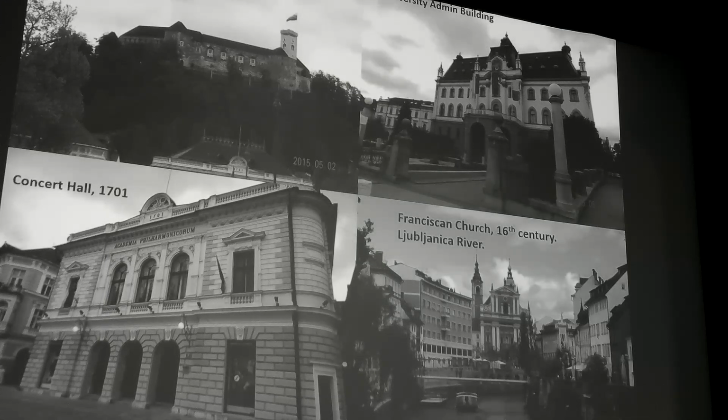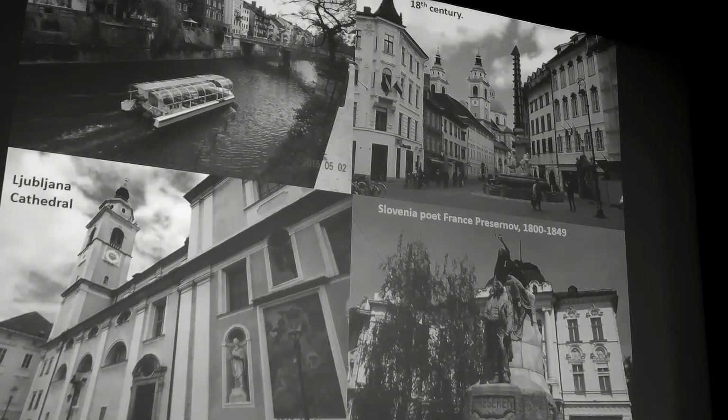And right around the Prešeren Square is this concert hall built in 1701, when Bach and Stradivarius were still alive, you know. And this particular church is the Franciscan Church, 16th century, and the river around the old town area. Actually, you can take a boat ride to sightsee the old town, but we didn't have time to do that. So we just walked around this part of the area.